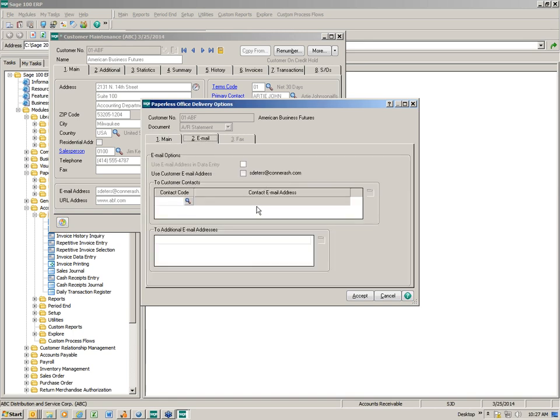Your next step is you're going to come in here to your email, and you're going to say, okay, what email address am I going to send to? And guess what? Yes. Before you even ask it, I know you're thinking it, you can send it to more than one email address. I'm going to choose to use the customer email address. So this is the one that we see over here.